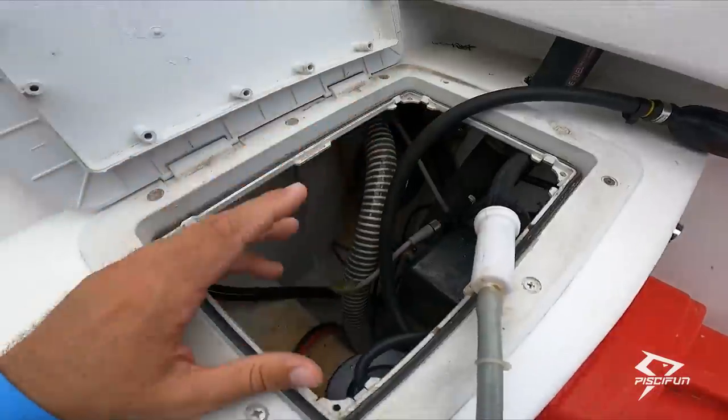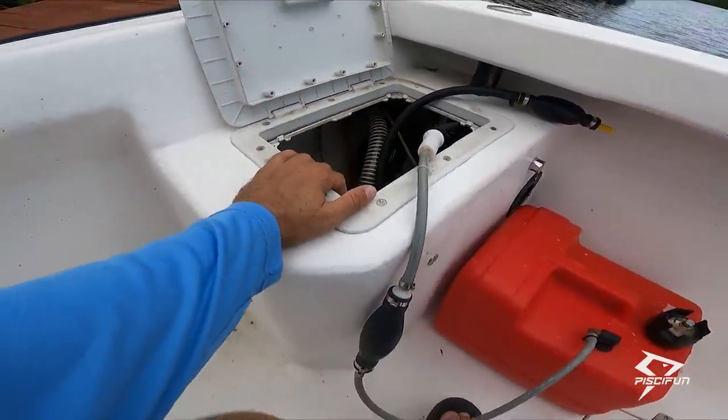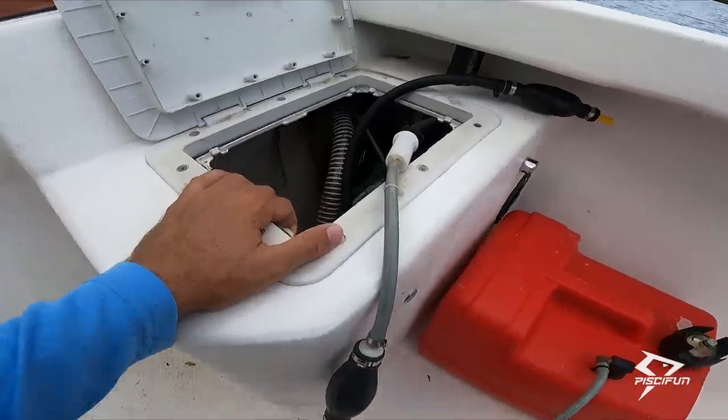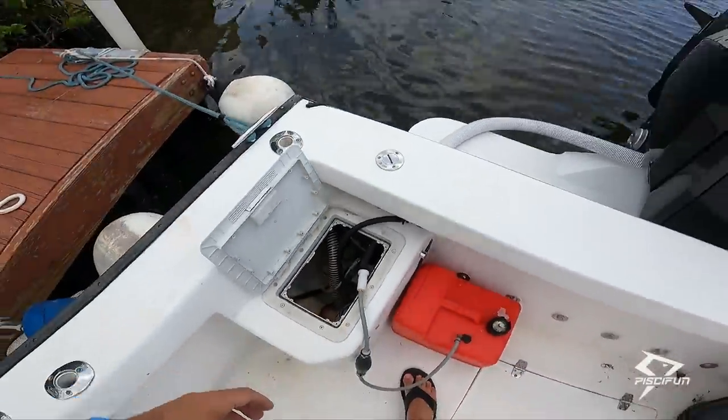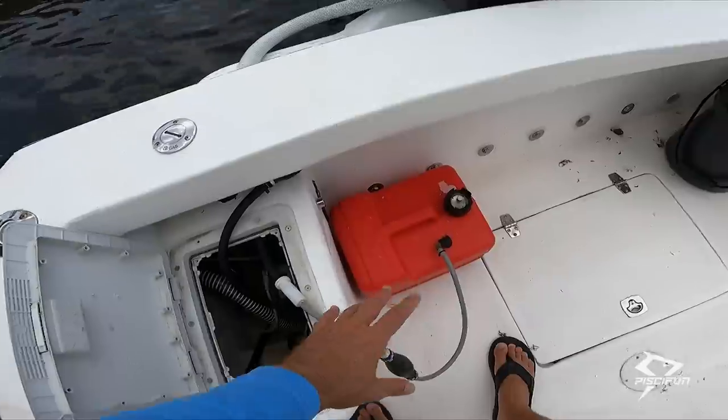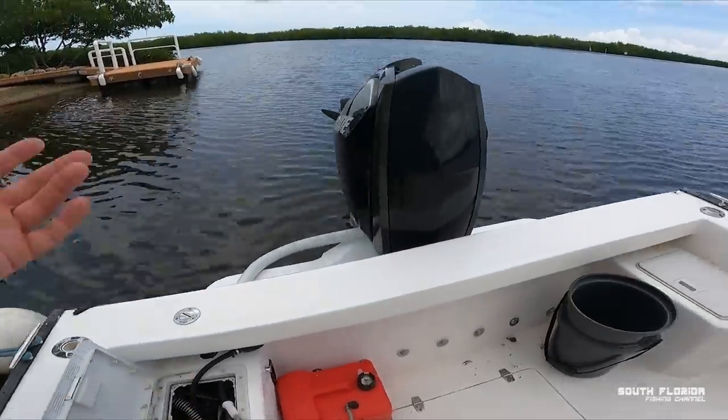That's probably what's been causing all the issues all along. Now the question is, is it a bad fuel tank? Do I need a whole new fuel tank? Or did I just get some bad fuel at one point and I just gotta pump it out? I'm not sure, but either way, we're just gonna run it completely on a separate fuel system and we'll just see how the day goes.